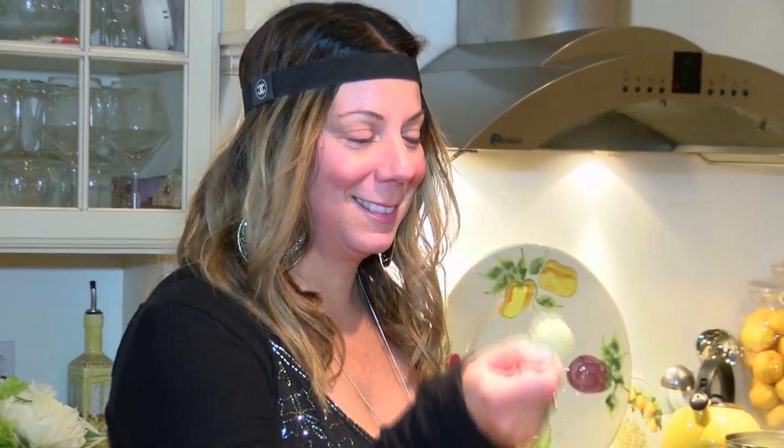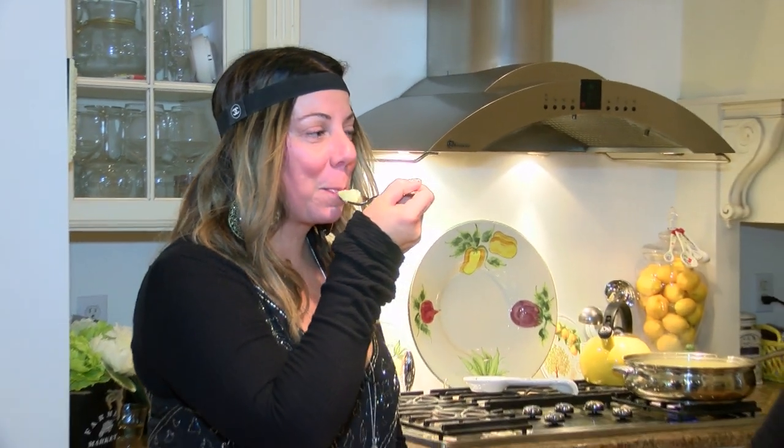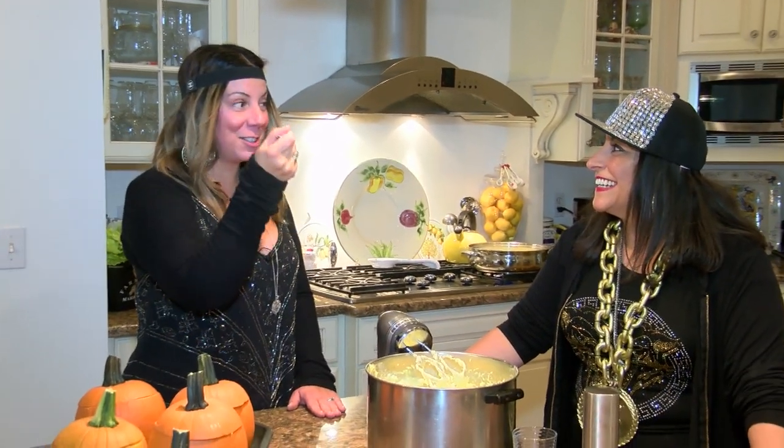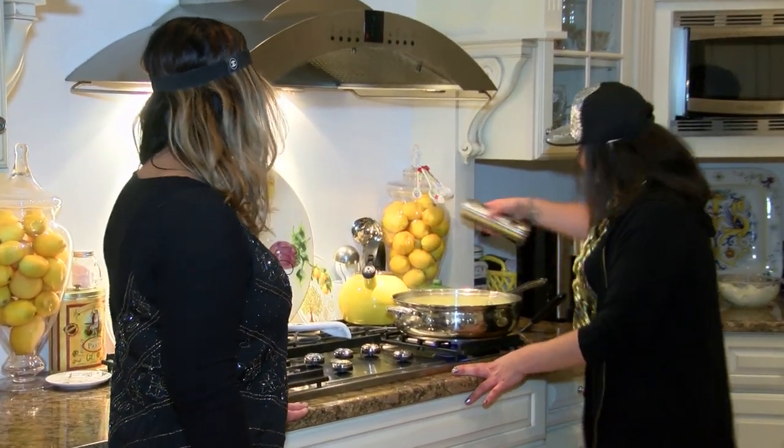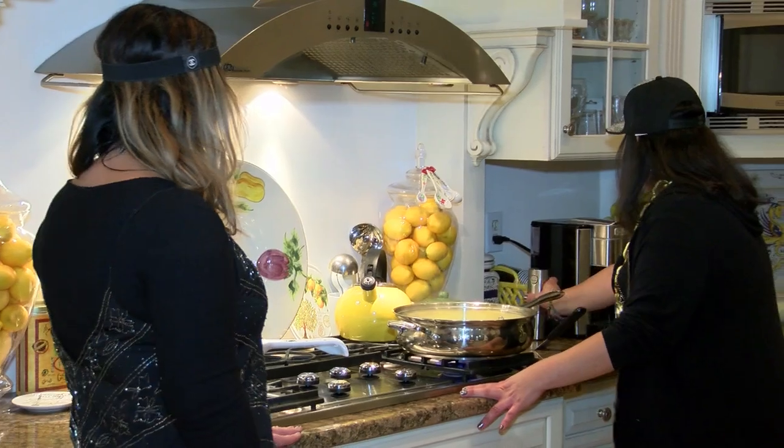All right, Jules, tell me what you think. What do you think? They are delicious. All right, here we go. So I'm gonna just add a little more cracked black pepper. They're almost ready to go with the hamburg.